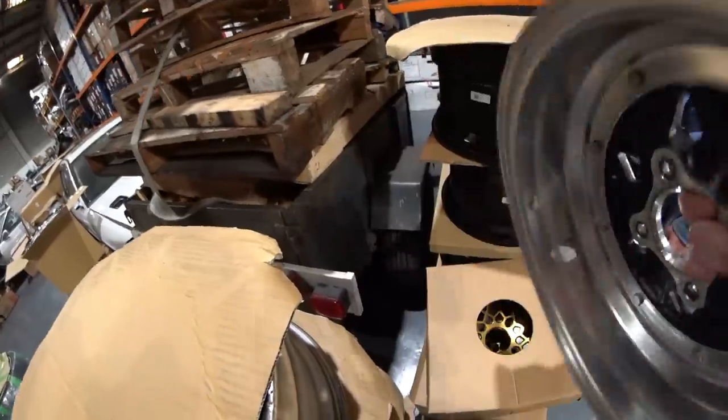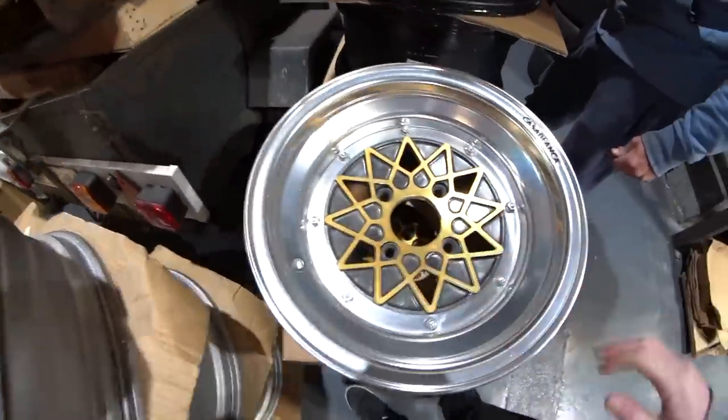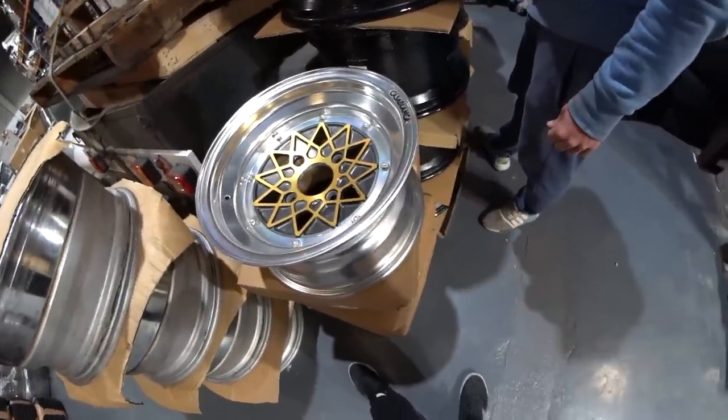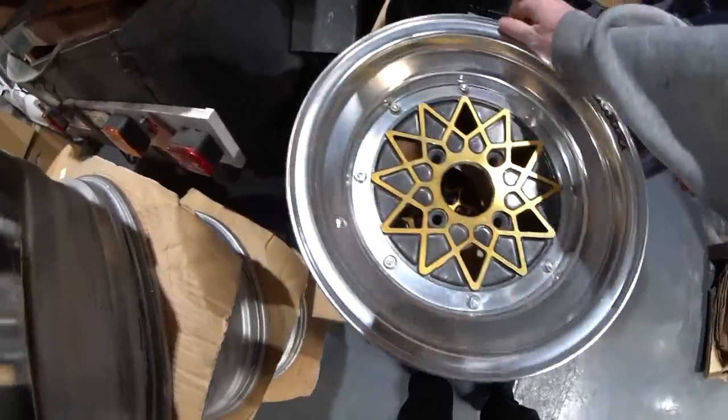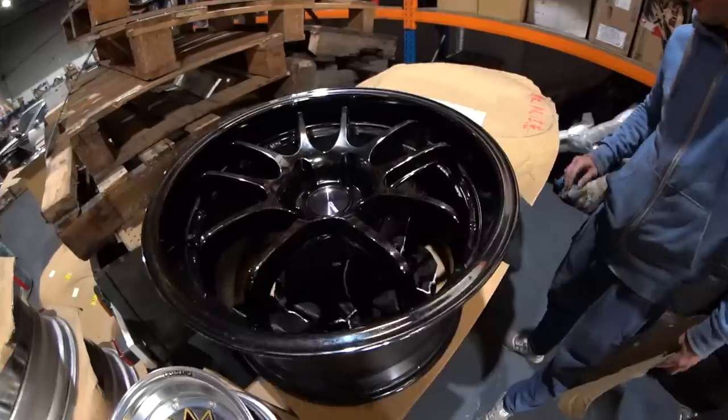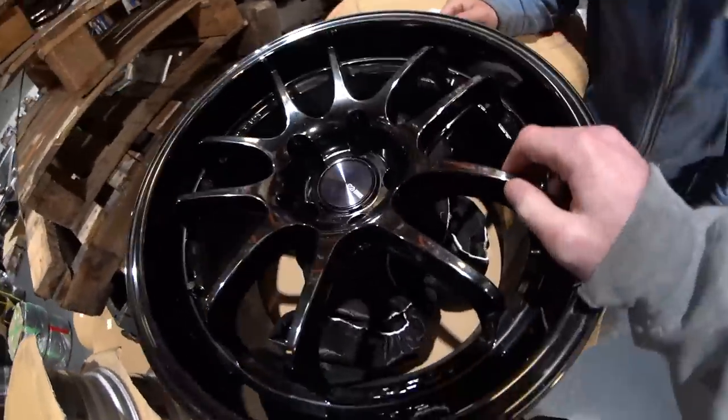It's rare to see a set of these. I've never seen a set. I've only seen a pair. I've never actually seen a full set of them. So here's a full set of SSR Casablancas in absolutely pristine condition, which is incredible, with the original stickers on them as well. Oh. Look at them.